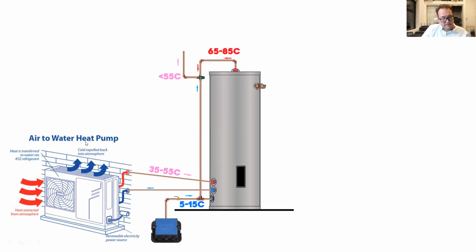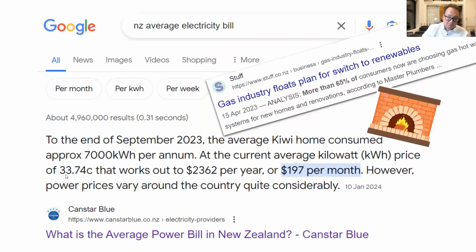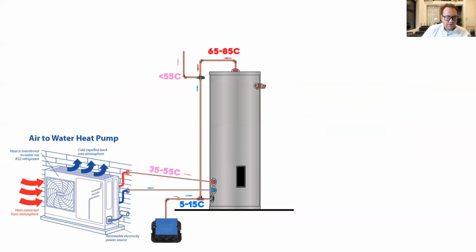But I digress. And yeah, this is easily the best option. Now, it does take a wee while to get that money back, because you might pay an extra $1,500 for this feature. Now, if the average electricity bill is $2,500, and 23% of that is hot water, you're probably looking at $500 a year on hot water. If you could replace that down to $150, that's a great deal. So that means within 4 or 5 years, you've already paid it back, and then it's cheaper water forever.